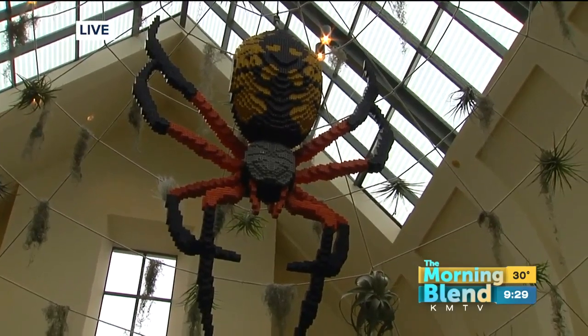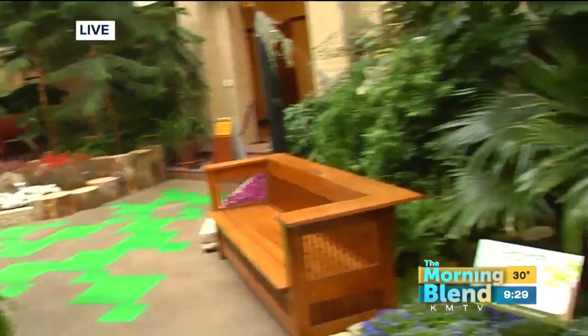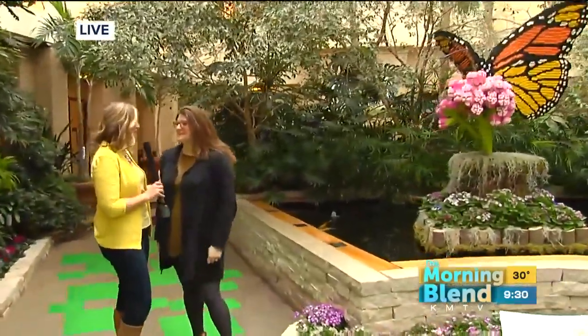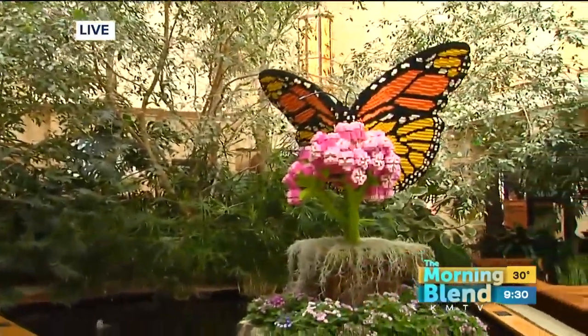So we're out in the main floral hall. This is the area, if you're familiar with coming down for the Poinsettia show. This has been transformed into part of the Lego exhibit. Our friend Mia Jenkins is here to tell us a little bit more about it. Well, first let's talk about not the elephant in the room, the butterfly in the room. Right. Tell us about this sculpture.